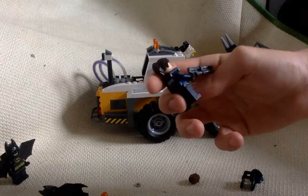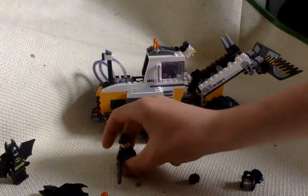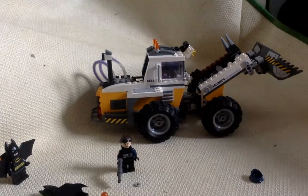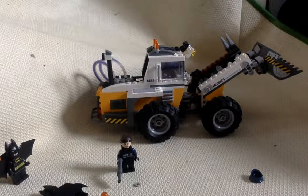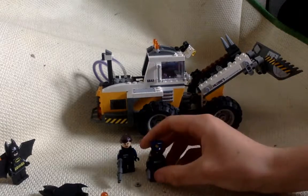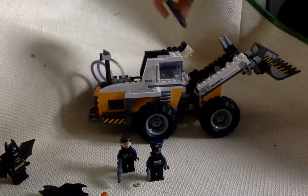I like this female officer, which was cool to get. I think, I don't know if it was her, the male police officer that came with a radio, but she's a cool police figure to have. I'm going to show Two-Face before I show the digger.